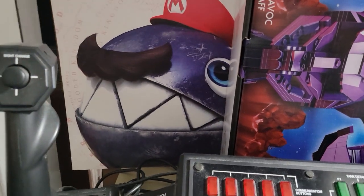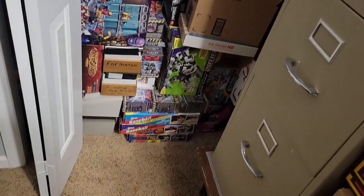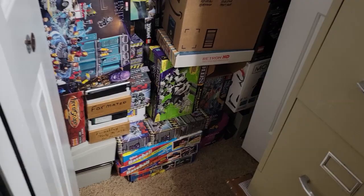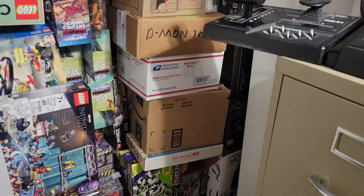Oh, that stuff is getting in the way. So up there you can see some baseball cards. And if it looks like I'm almost standing in the closet, I just about am, because that thing is packed. I've got it floor to ceiling, just about. I'd say probably 90, 95% of it is packed, with just a little bit of room up there at the top.